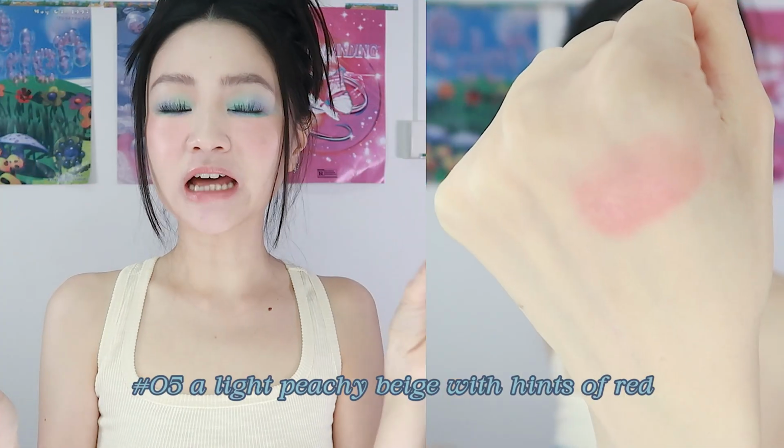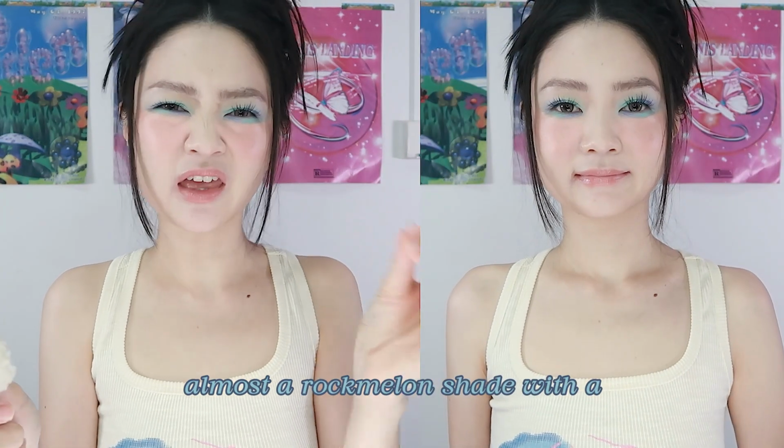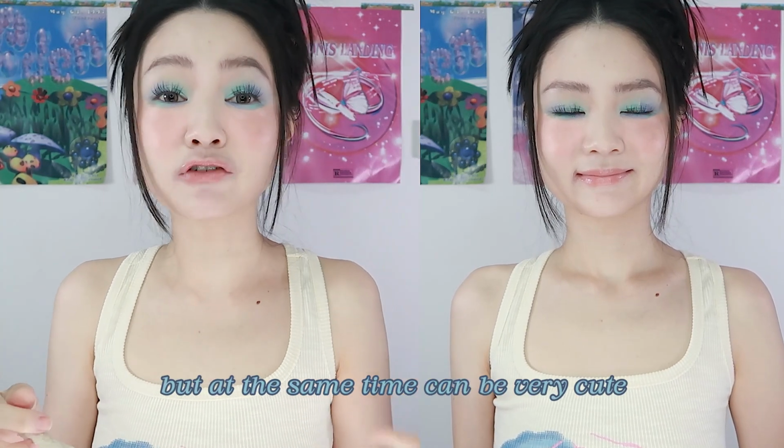Wow. Shade 5, a light peachy beige with hints of red. Almost a rock melon shade with a hint of that blood flush. Gives off a little bit of coy and distant vibes, but at the same time can be very cute.